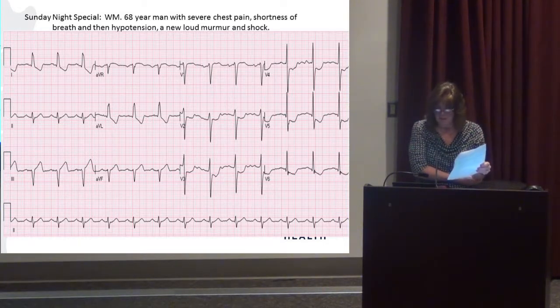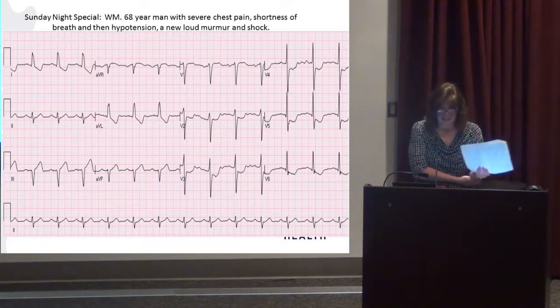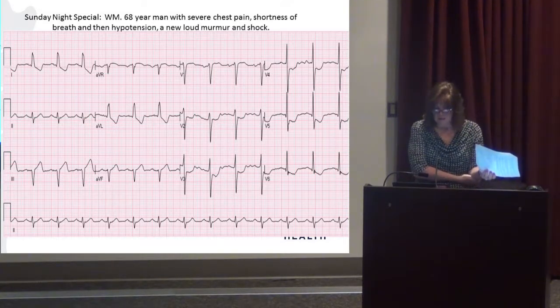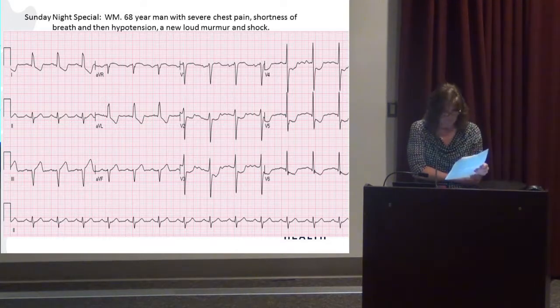Okay? And what happens when he goes hypotensive, goes into shock, and you hear a loud murmur? He probably ruptured a papillary muscle. Hate that. Okay? He goes into shock, all of a sudden he's got a murmur he didn't have 5 minutes ago, and he's now hypotensive and in shock. So you got this EKG just in time.